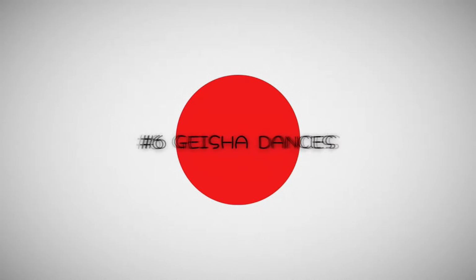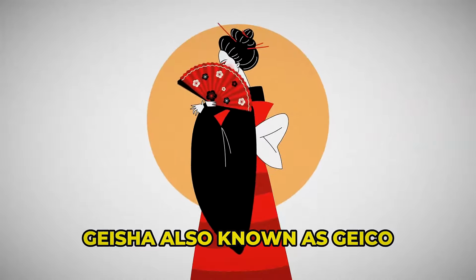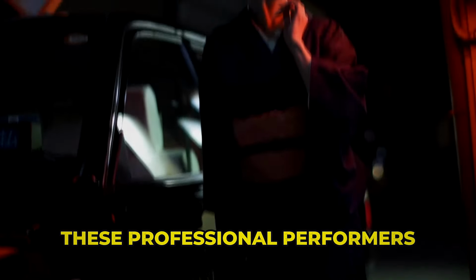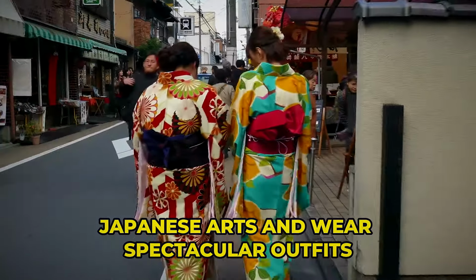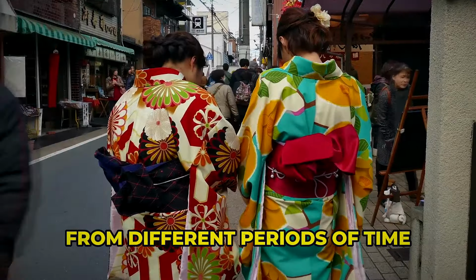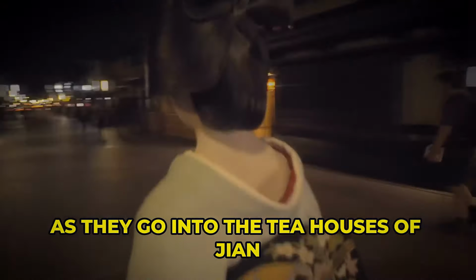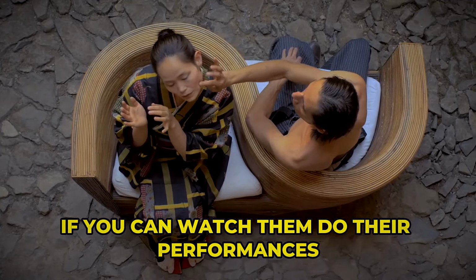6. Watch the geisha spring or autumn dances. Geisha, also known as geiko, are some of the most interesting parts of Kyoto. These professional performers are experts in traditional Japanese arts and wear spectacular outfits from different periods of time. It's really fascinating to catch a glimpse of geisha as they go into the teahouses of Gion, but it's even better if you can watch them do their performances.